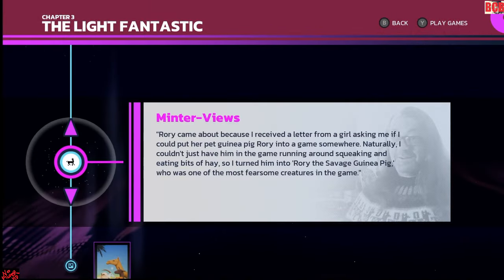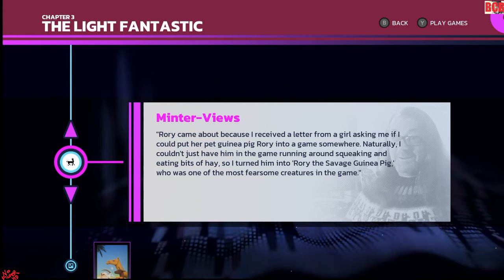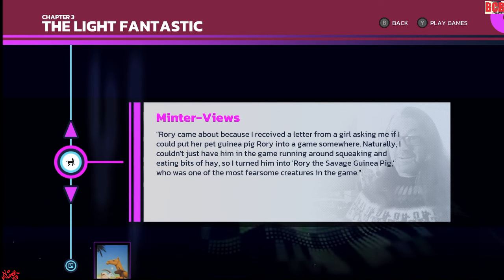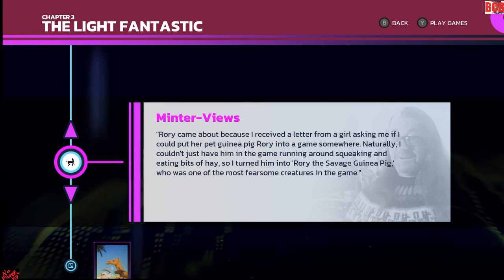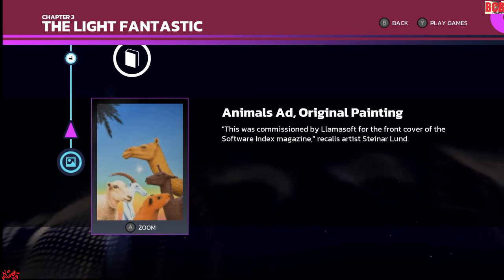Minterviews. Rory came about because I received a letter from a girl asking me if I could put her pet guinea pig Rory into a game somewhere. Naturally, I couldn't just have him in the game running around squeaking and eating bits of hay, so I turned him into Rory the Savage Guinea Pig, who is one of the most fearsome creatures in the game.